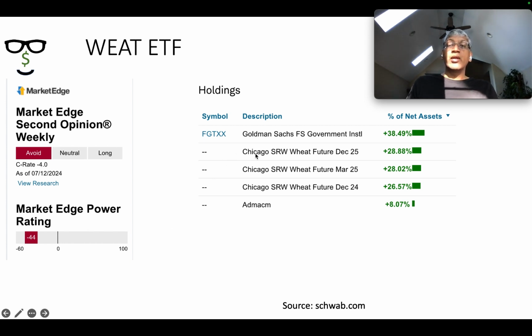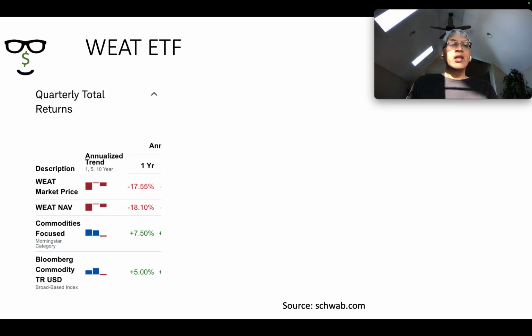And they own about 80% of their portfolio in wheat futures for December 2025, March 2025, and December 2024. All of them are after the election, and I kind of like that time frame in terms of commodity prices and inflation and things like that. They do own some amount of cash, but I would imagine they're going to keep buying more of these wheat futures as time goes on. And so that is one ETF if you want to participate in wheat futures.